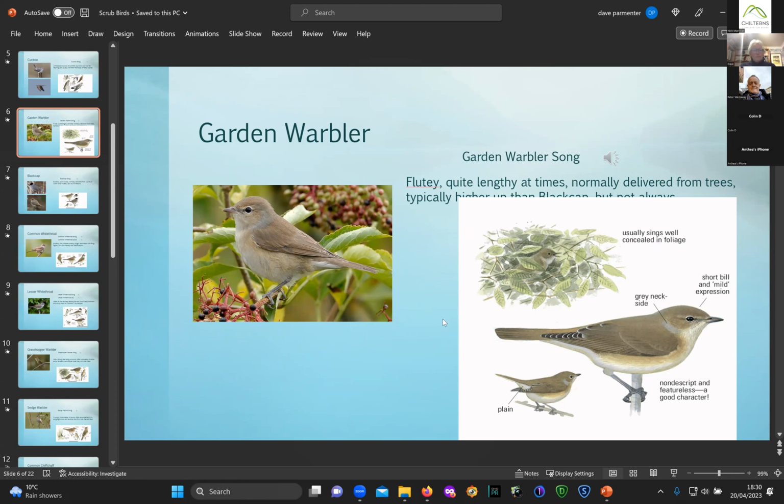So as you say, it's down to looking at this grey neck side, and if there's nothing specific about it that you can see, then there's a good chance it could be a garden warbler. But let's listen to the song.